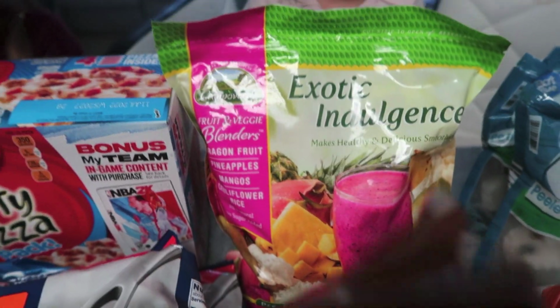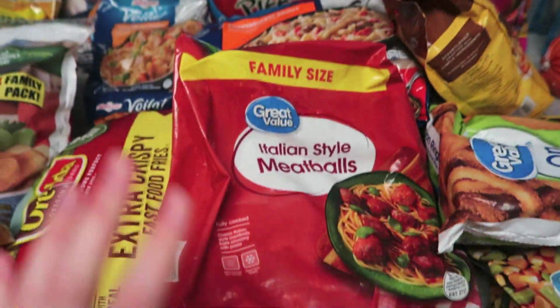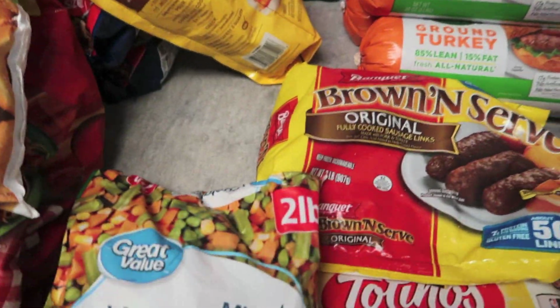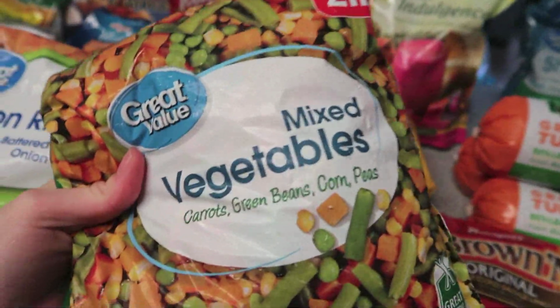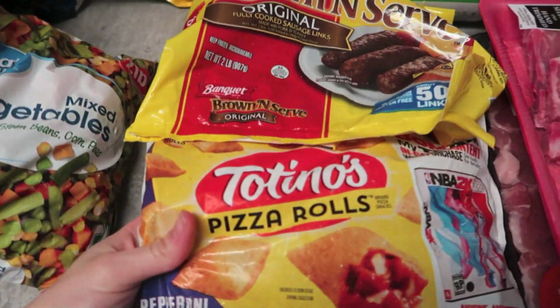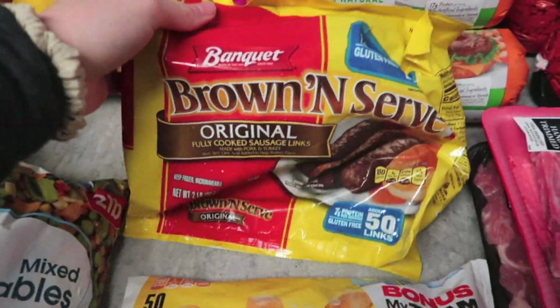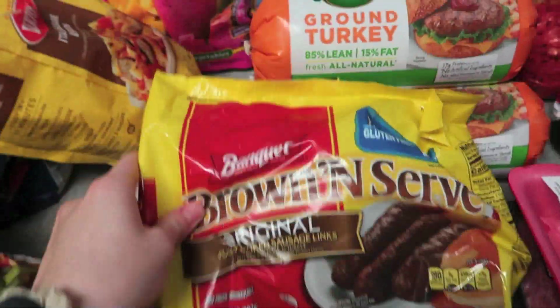And yes, I found the blender and I will show you now. I got the meatballs as well, the family size, because we constantly eat meatballs. Some onion rings because that's all I could find and I've been craving onion rings. I mix this into rice to make yellow rice with veggies and stuff like that, so I got a big bag of that. Some pizza rolls. This is something that I always get, but some sausages for the morning.